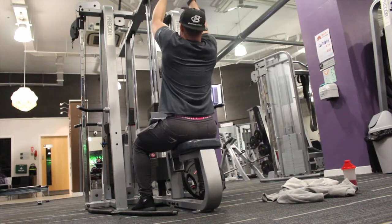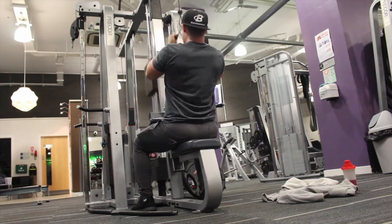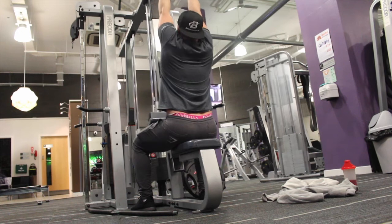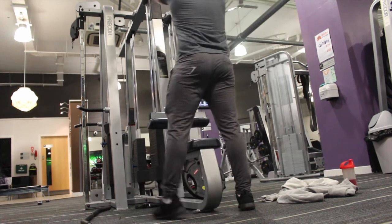Now there's 2 different ways that I like to do close grip pull down. The first, as you can see here, is just holding the bar normally with a clenched fist, squeezing the shoulder blades, keeping the chest up, 90-degree angle at the knee, really focusing on that back.